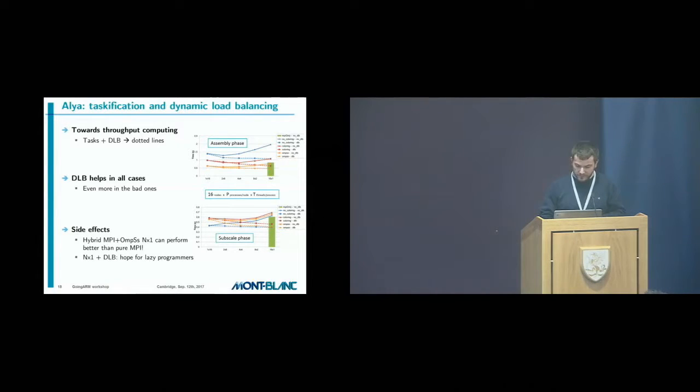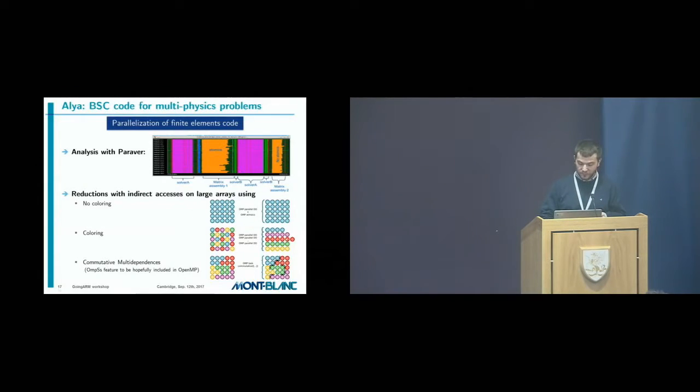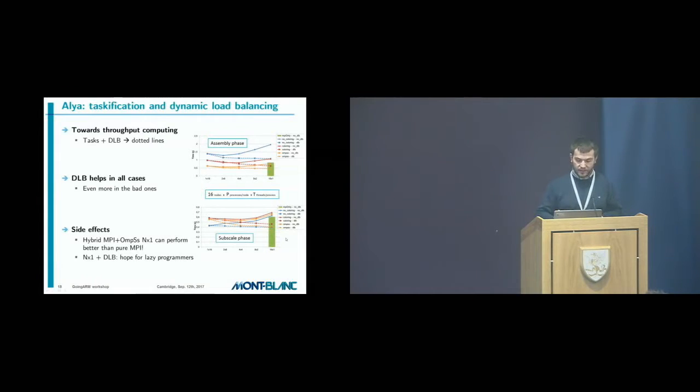Okay, and here basically the takeaway message is that with all these techniques on this finite element code, summing the commutative multidependencies plus the dynamic load balancing techniques, we can go even better than the MPI only implementation. Basically here the MPI only is the green part, and if you look at the dotted lines, this is the OmpSs plus DLB implementation.